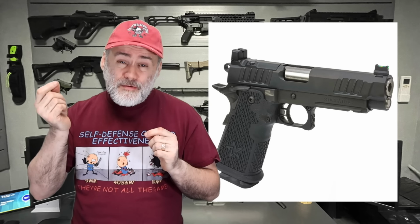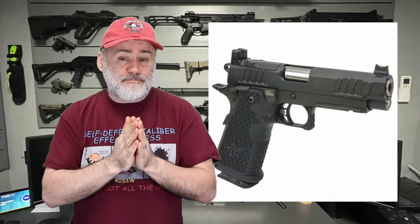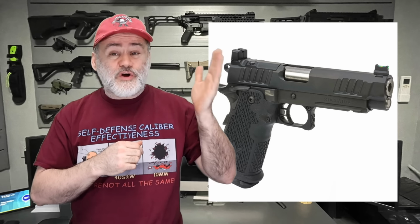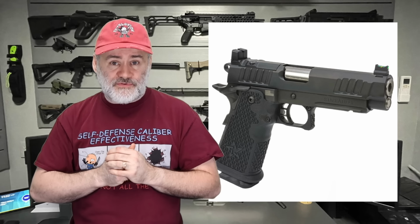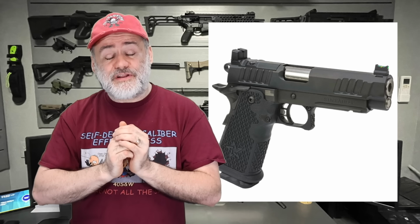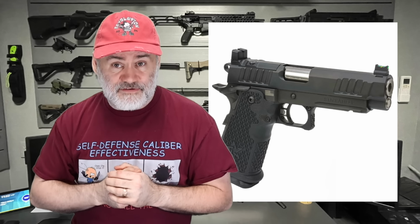Hey everybody, Yankee here. One model of gun that's become quite popular over the last decade since it was introduced is the 2011. More and more manufacturers are making the 2011. Now the 2011 is basically a double stack 1911. It combines the crisp single action trigger of a 1911 with a double stack magazine so that you get more rounds. It was introduced around the 100th anniversary of the 1911, and it was billed as the 1911 for the 21st century, therefore the moniker 2011.